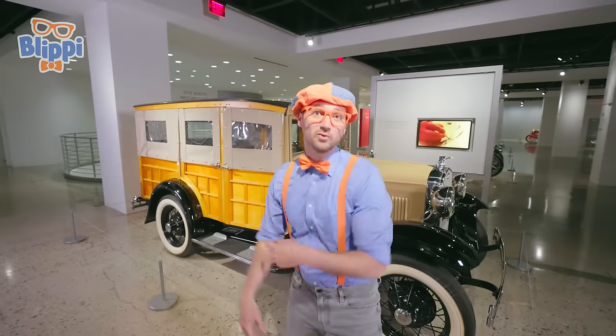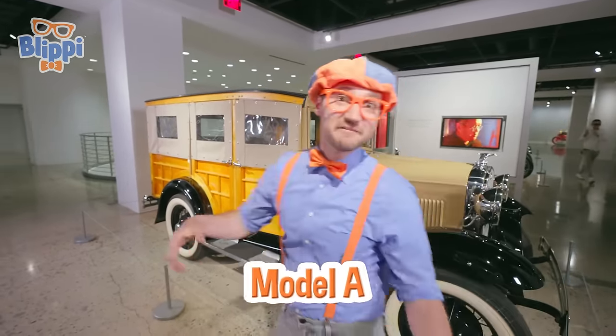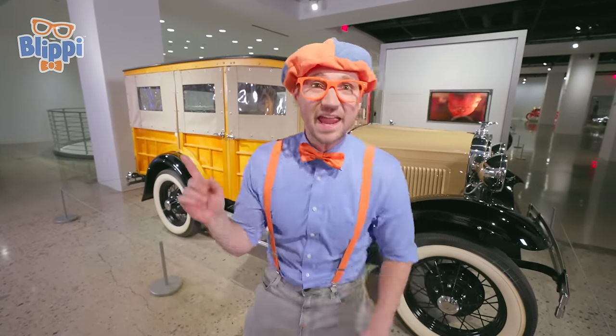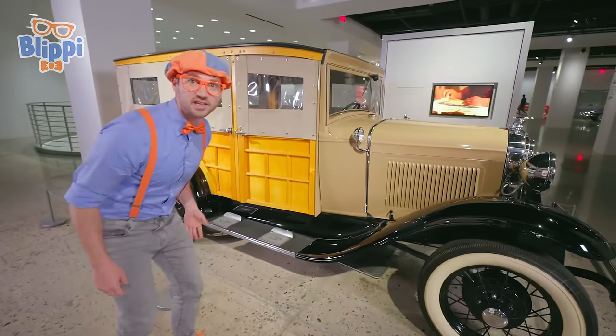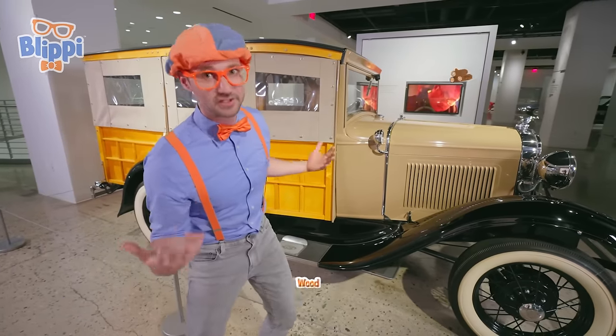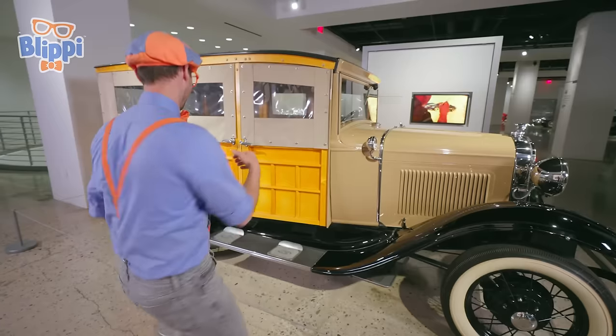Whoa. Whoa, check it out. This is a Ford Model A. And this looks like a very old vehicle. Wow, it doesn't even look like a car because it looks really big. Hey, this is a station wagon. Ooh, and do you see the doors? Yeah, they look like they're made of wood. And I actually got permission to open it up. So, should I open it up? Yeah!